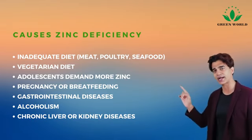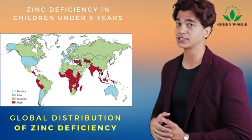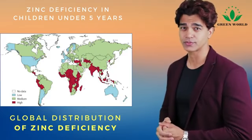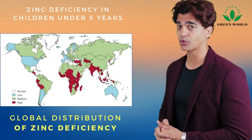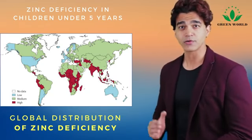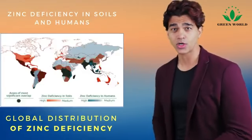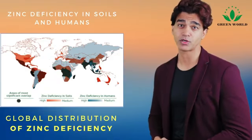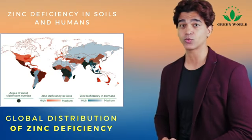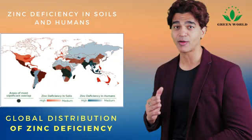Just have a look at this slide. Now, these statistics are provided by WHO, World Health Organization. As per these statistics, it's quite evident that the deficiency of zinc is very serious and a popular issue. According to WHO, around 31% of the world population is suffering from zinc deficiency. There are approximately 7.7 billion people in this world, and if we talk about 31% of the population suffering from zinc deficiency, it means around 2.6 billion people are deficient in zinc, and that is an alarming number.